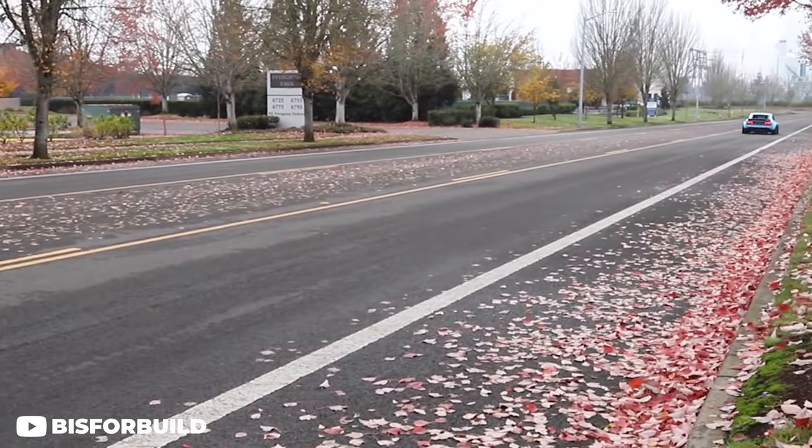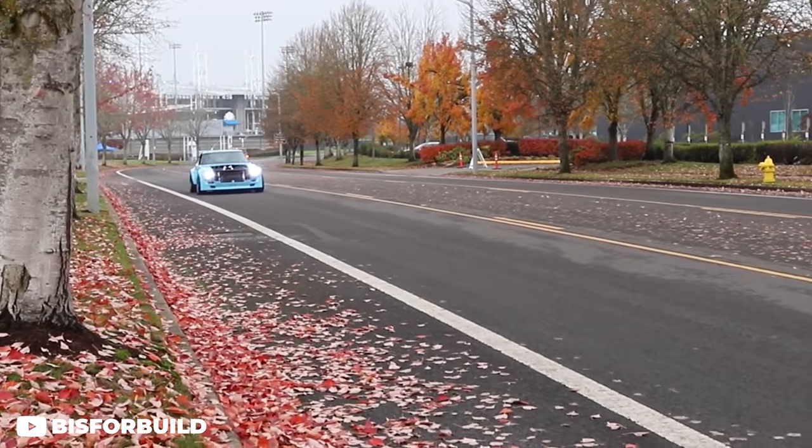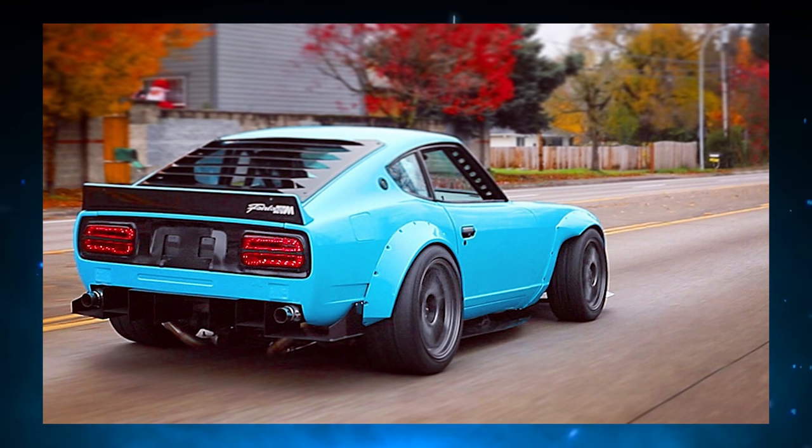This front end shot looks absolutely perfect. I do really like the louvers. I think those go well with it. I don't know how I feel about the exhaust tips. Those look a little different to me. I like the rear diffuser though. The little duckbill spoiler on there looks good.